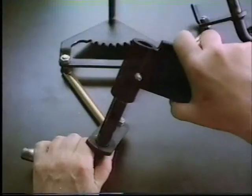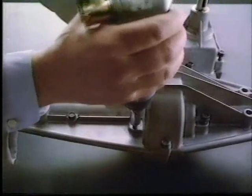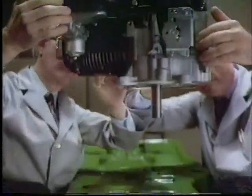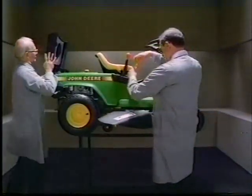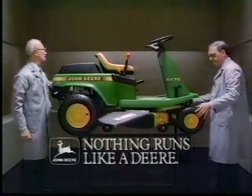Introducing a new riding mower with the tightest turning radius in its class. And yet the sort of heavy-duty transaxle and powerful overhead valve engine you'd expect to find only on commercial equipment. Introducing the new John Deere Riders. Nothing runs like them because nothing's built like them.